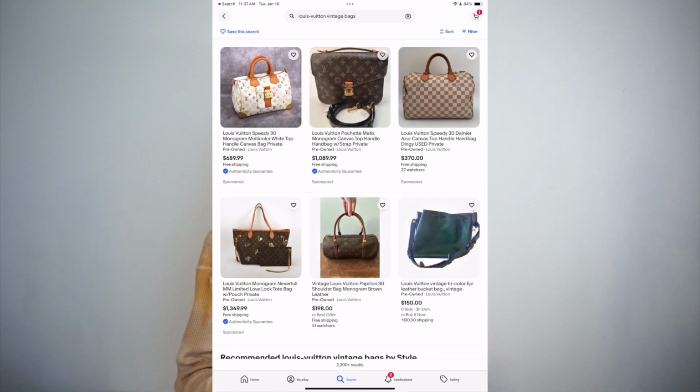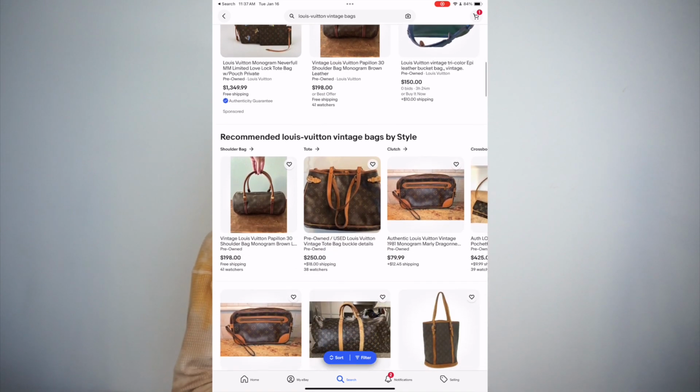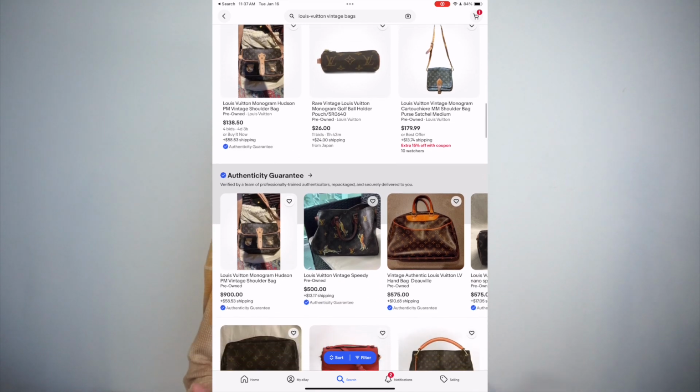Also with vintage and eBay, I think that generally speaking, there's a lot more of an understanding that your item is going to be more final sale.